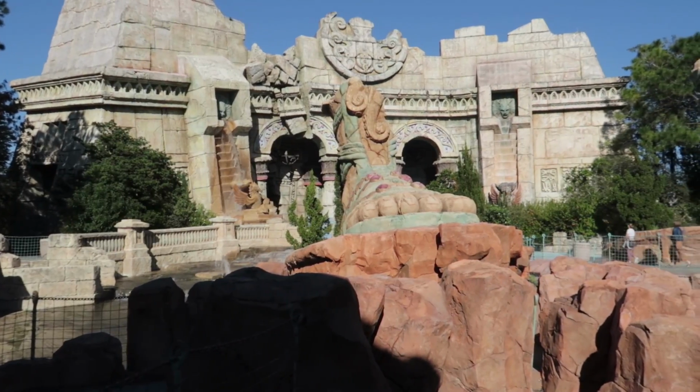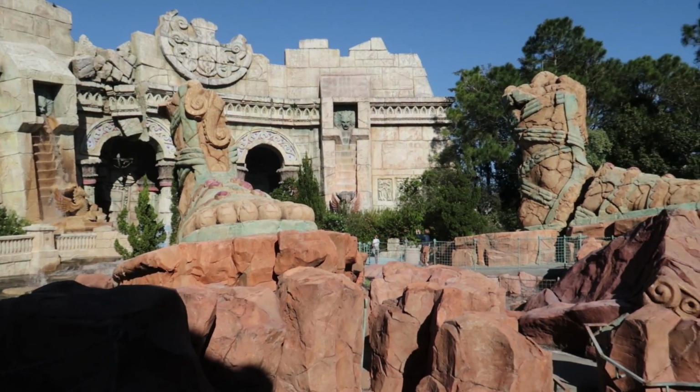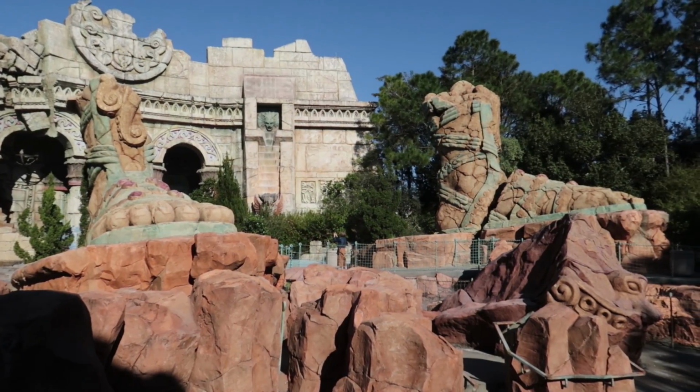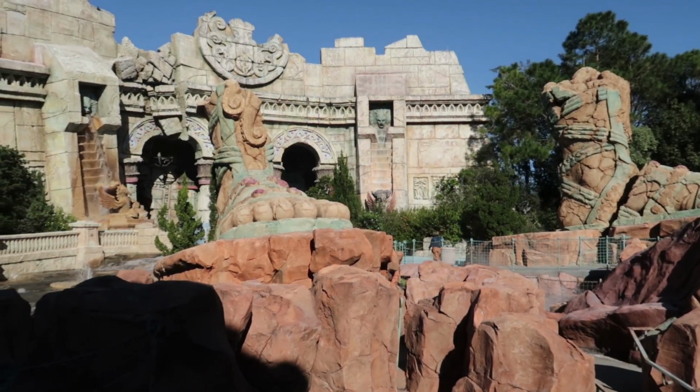I do want to note, since I do not like Poseidon's Fury, the attraction itself, the outside theming, the facade of the building is amazing. I give them props for that. I got to give credit where credit is due.